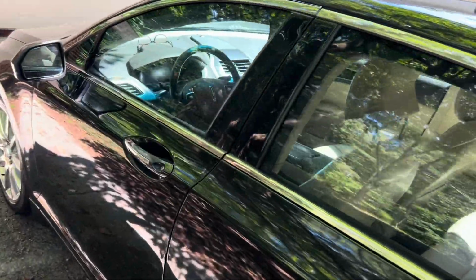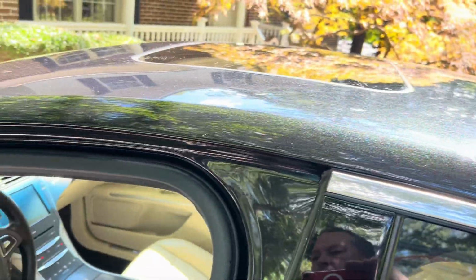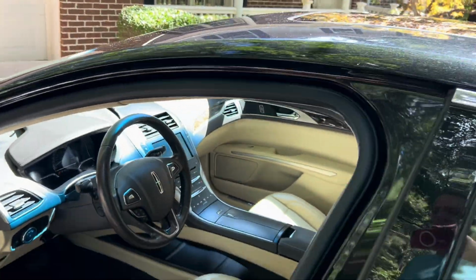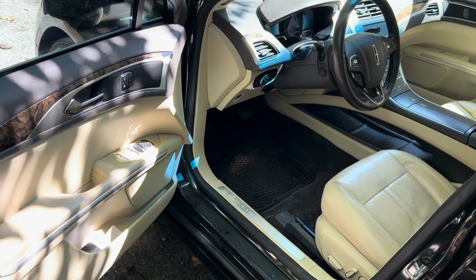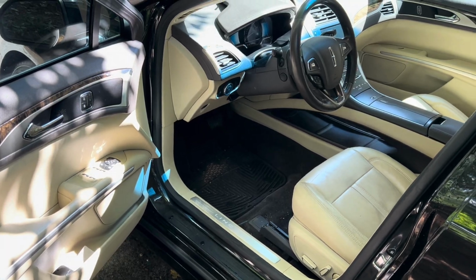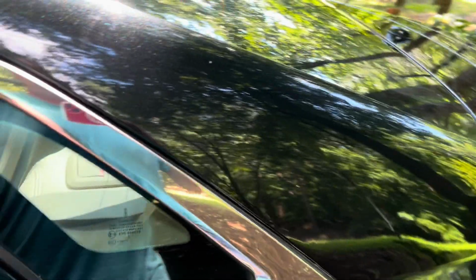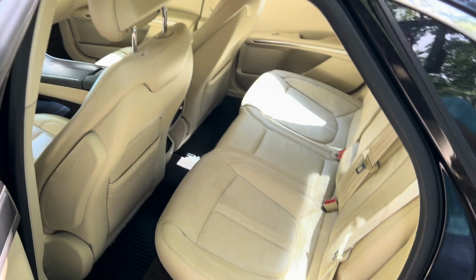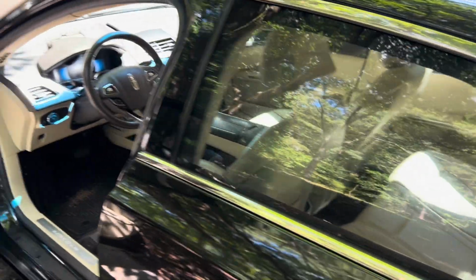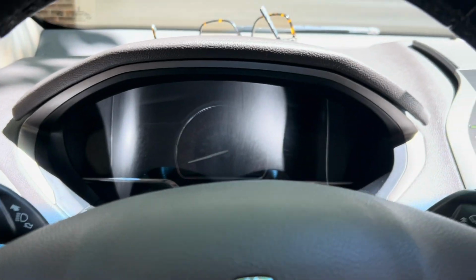Lots of tech in this car. Blind spot monitoring, backup camera, killer stereo, heated and cooled seats. I mean, the list just goes on and on. It's nuts. And this isn't even the top of the line. You can get a black label, which is about $55K. This one's stickered for about $45K. Yeah, it is just a nice rig.